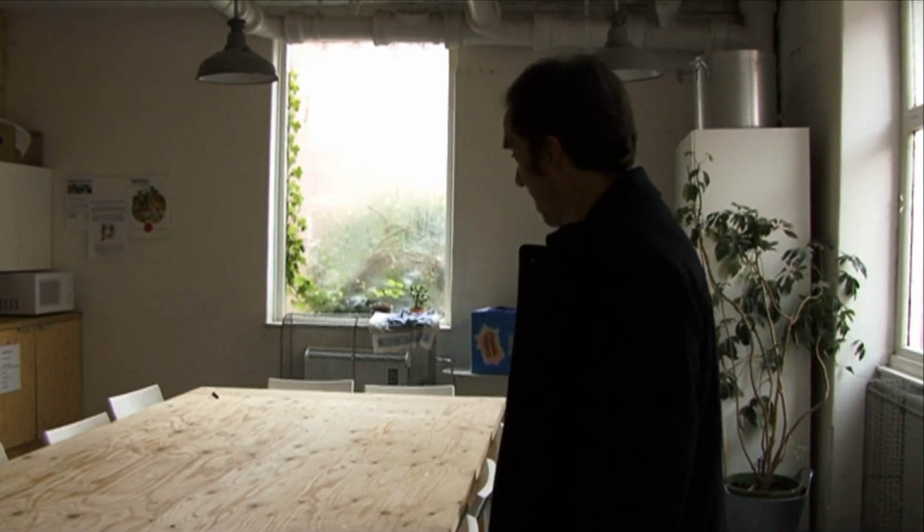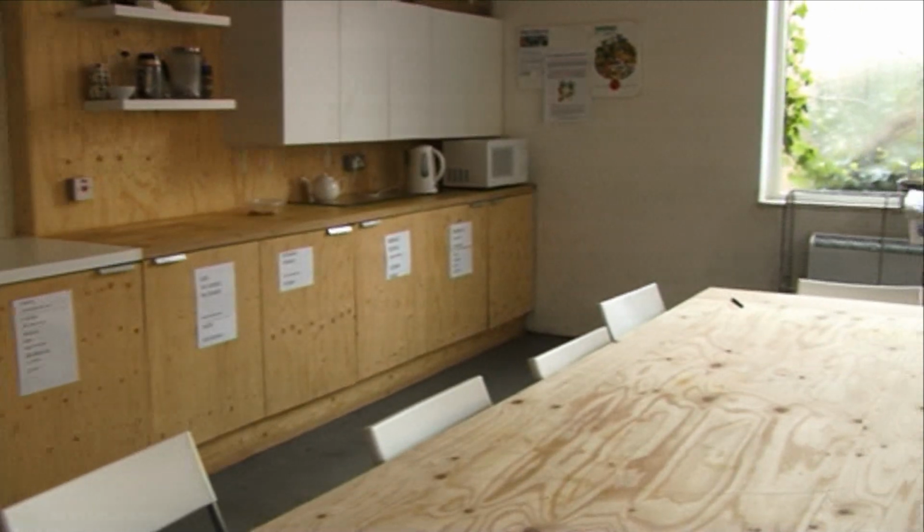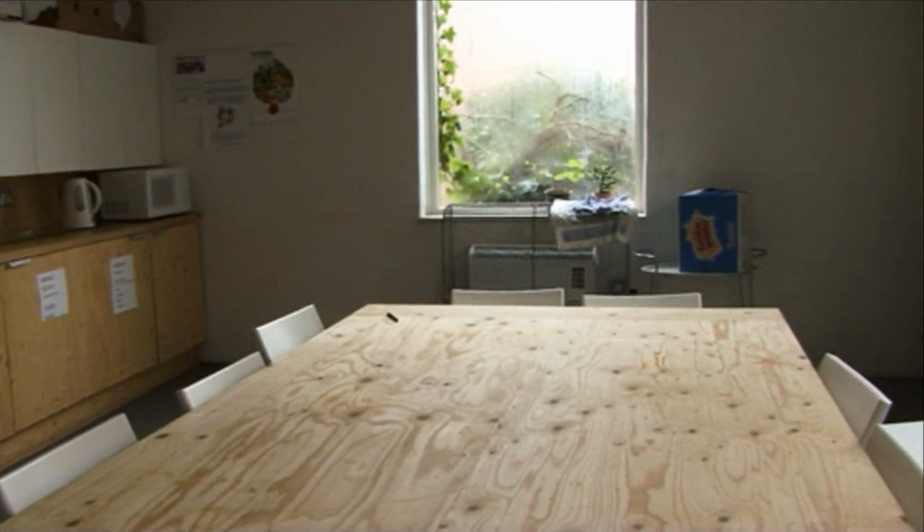So this is the kitchen where everything happens in Govanhill Baths. Nice big table here, good for read-throughs, but it can be put to the side, and you've got plenty of room left for rehearsals. And over there is the kitchen as well, which is an added bonus in a rehearsal room.